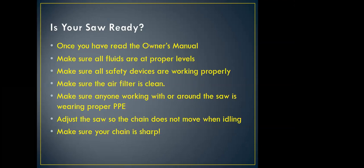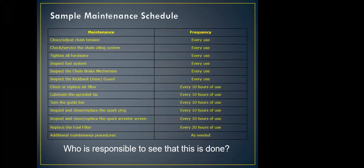If it is, you don't want to set it down to go off and do something else and then have it move forward and you turn around and you step on the saw. So you want to make sure that that chain's not moving as it goes on.